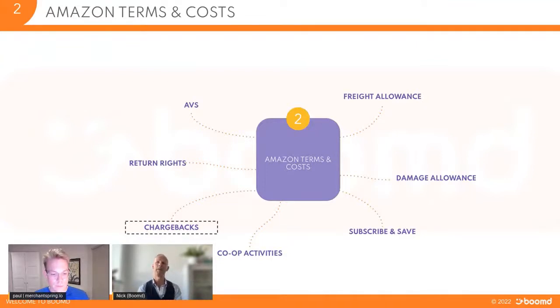There's co-op activities. Now, this catches a lot of people out because one of the components of co-op is what's called automated marketing or marketing development funds. And vendors that are new to the program will probably rightly assume that covers marketing like it might do in other channels. And they get a very nasty surprise when they realize they've actually got to fund advertising and deals and promotions as well on top of that.